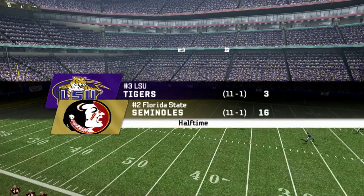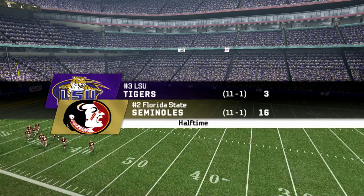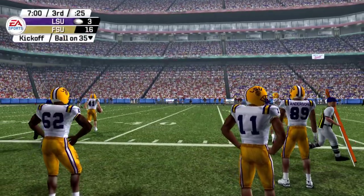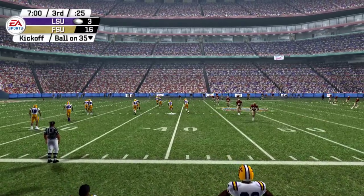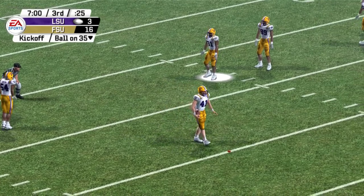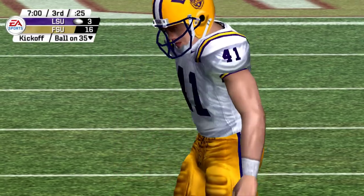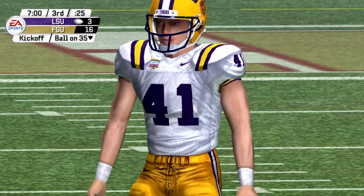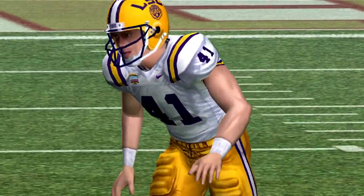Folks, let's pause now as we've reached the end of the first half. Our score at halftime, Florida State 16, LSU 3. We'll see what kind of halftime adjustments were made as we prepare to start the second half.